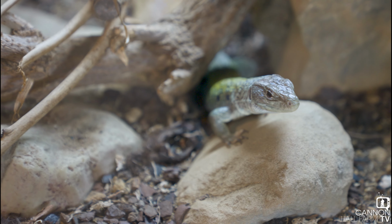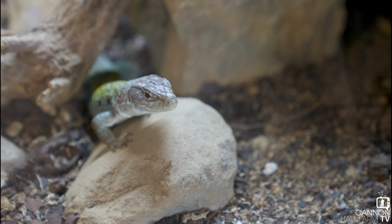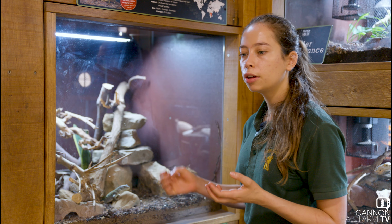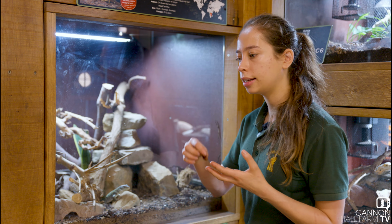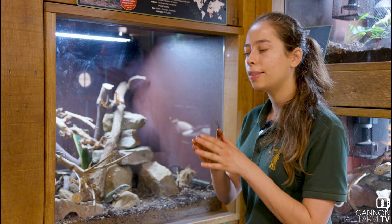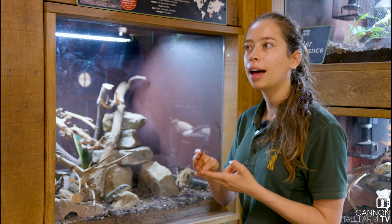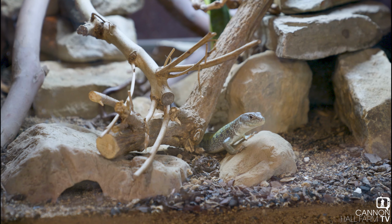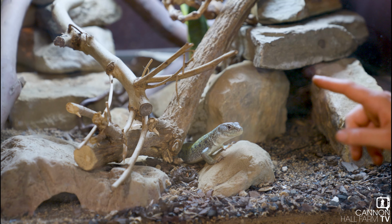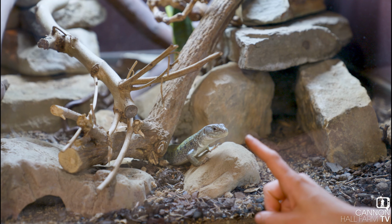Another really interesting fact about these guys is they can actually regrow their tails. Similar to a lot of gecko species, if a predator has bitten their tail or they've got it trapped between some rock crevices, they can actually drop the tail at that point where that pressure is, and then that tail will stay behind, wiggle around. The predator's focus is going to be on that, giving the lizard a chance to get away, live another day, and they'll actually regrow their tail as well.